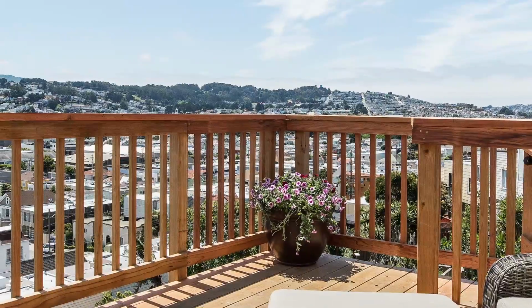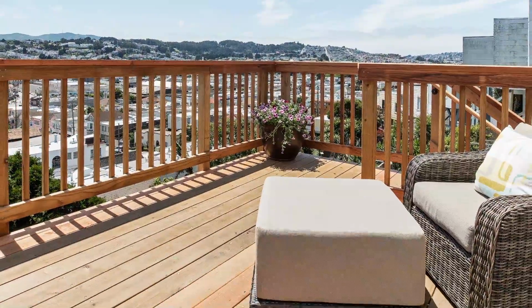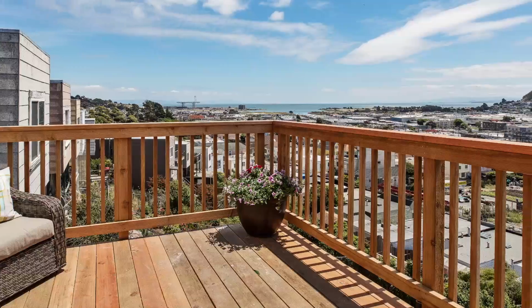So the unique selling point of this home is the view and the deck that leads from living room to dining room to outside. Certainly decks and backyards are important to today's buyers, but in Silver Terrace and Bayview, they're even more important because we have amazing sunny weather and epic views just like this home has. When we first came here, there was no doubt that this home had to have a deck in order to capture that view. It's amazing.